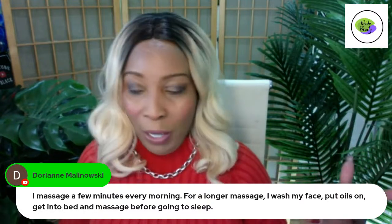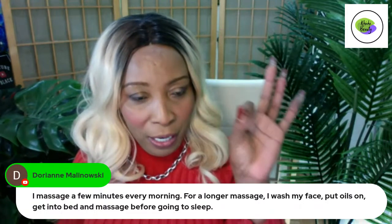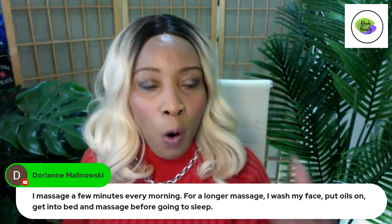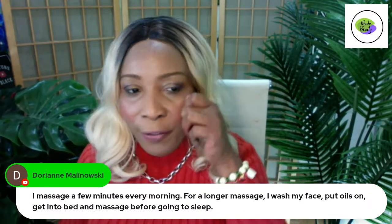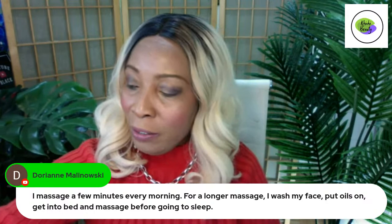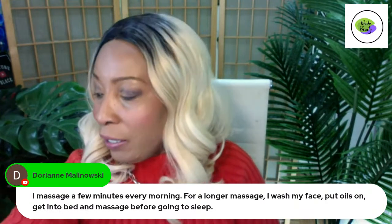If you do not know what the gua sha is, it's a small pear-shaped tool, normally made out of jade or rose quartz or something like that. And you can just use it and massage your face to give your face that natural lift. And we're going to have a live show demonstrating some of these tools. So check us out for our 25-day skincare challenge.